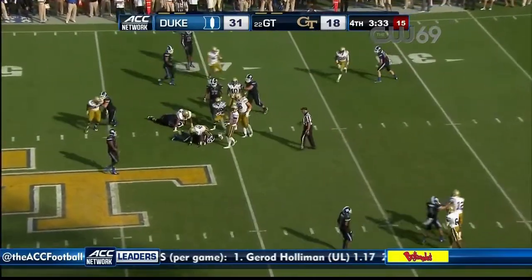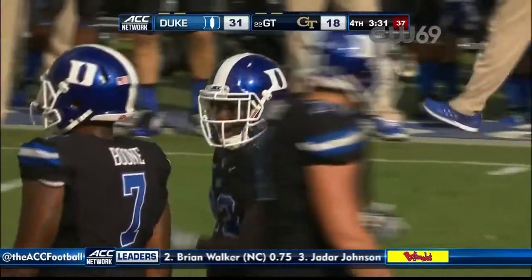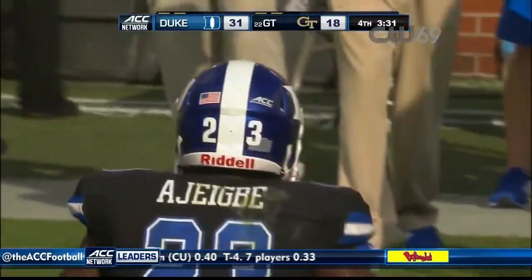And they continue to motor along. Ajibi, left side, picks up 2. Clock continues to move. Timeout, Georgia Tech.